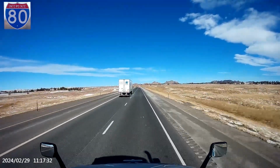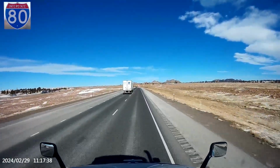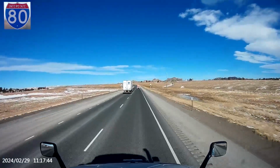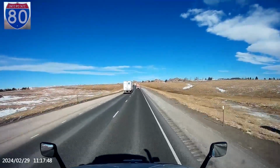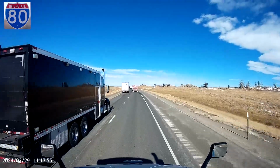Driving a Peterbilt 579 with a 13-speed transmission. I'll try to tell you what gears I'm in, going up and down. Right now I'm in 13 still, doing about 68 miles an hour. Gotta slow down to get over.